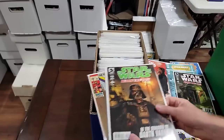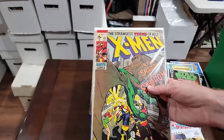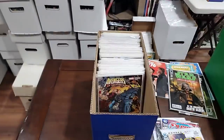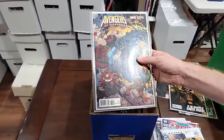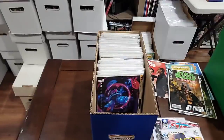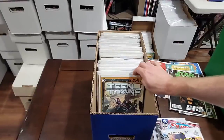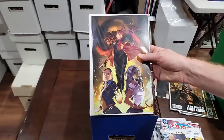We're pulling this. We're pulling this. Oh, nice one. This is X-Men 60. This is the first appearance of Sauron. We'll pull that one aside, too. Pull that far aside. This is a variant. I kind of pull all the variants because, to be honest, I don't know which ones are high ratio. I don't know which ones are just cover Bs like this. Like, we have to pull that. That's a great cover, though.